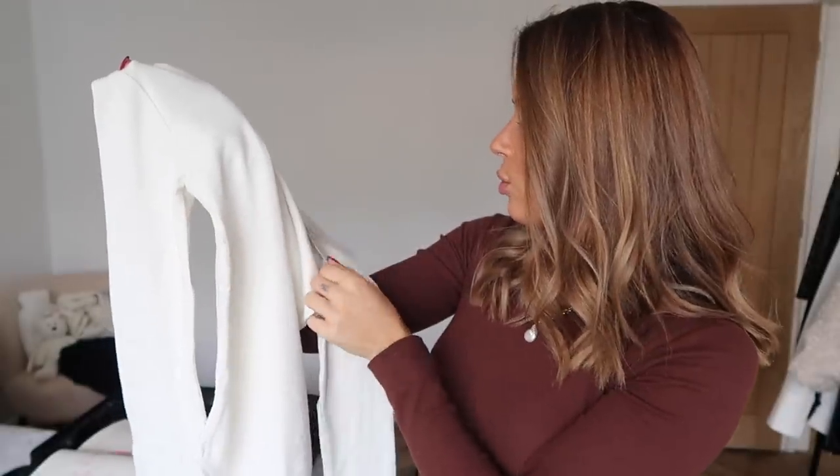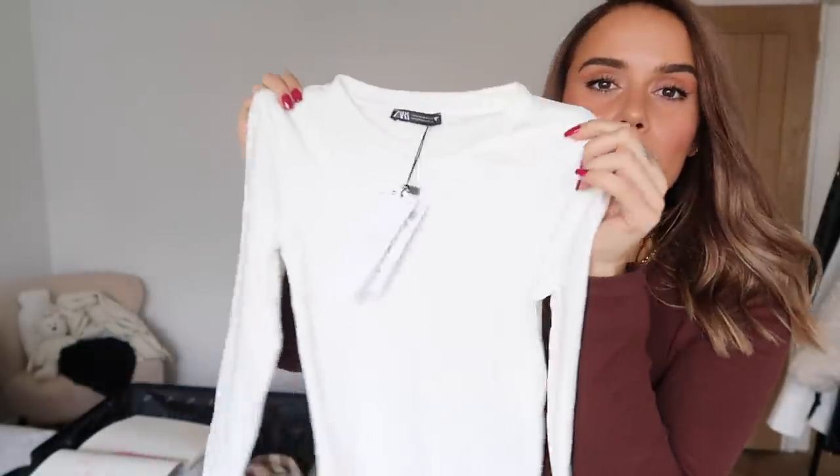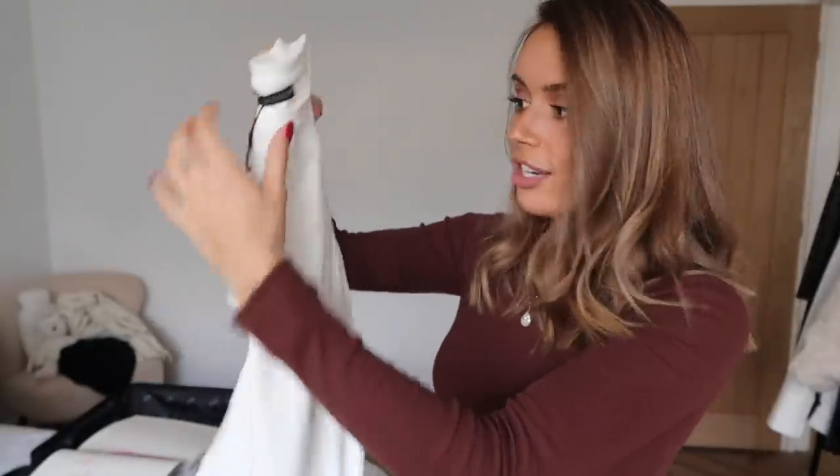I got both of these in a small, and they were $11.99. So really nice and affordable. Lovely color selection, in my opinion. Love this. This is like autumn. So yeah, very happy with those. Those are going to be great basics.